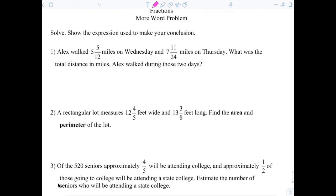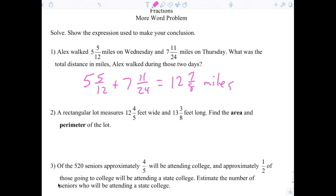It says Alex walked 5 5/12 miles on Wednesday and 7 11/12 miles on Thursday. What was the total miles Alex walked during those 2 days? What do I do? You do 5 and 5/12 plus 7 and 11/12. And that gave me a grand total of 12 and 7/8 miles. Does anybody have any questions or any problems?